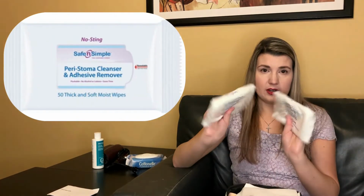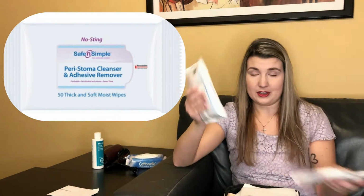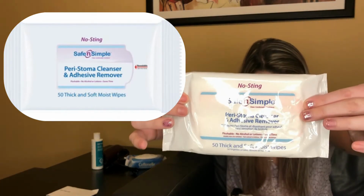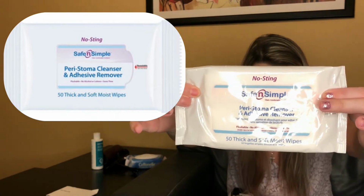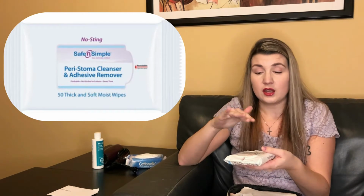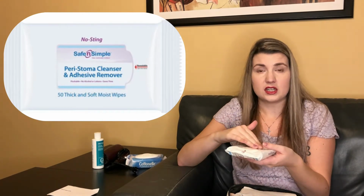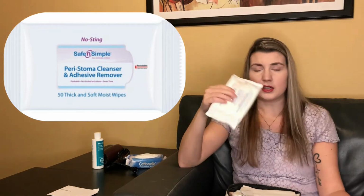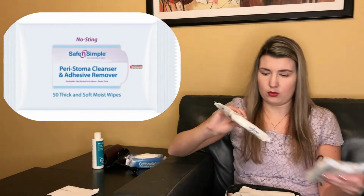I love these wipes from Safe and Simple, and I usually bring, if I already have a little bit, I'll bring another bag. They're Safe and Simple Adhesive Remover Cleansing Wipes. I like these because it just takes off the goop really quickly, but I don't actually use it as an adhesive remover. I use another adhesive remover, but I just like it as a wipe. But I don't use them too much because they are quite moist.